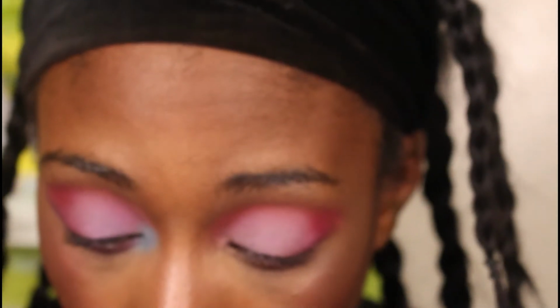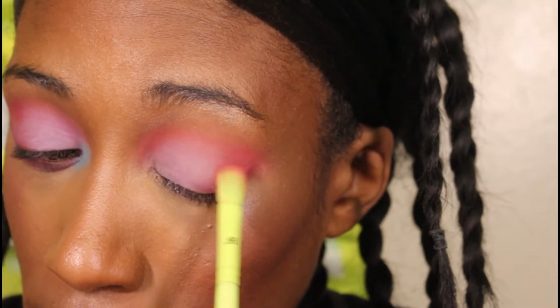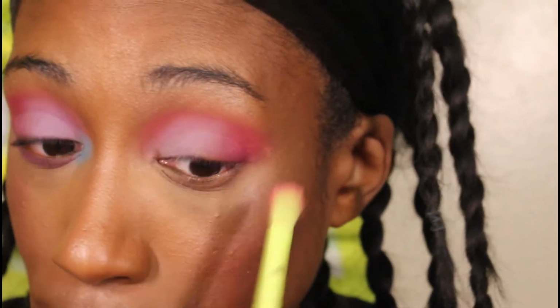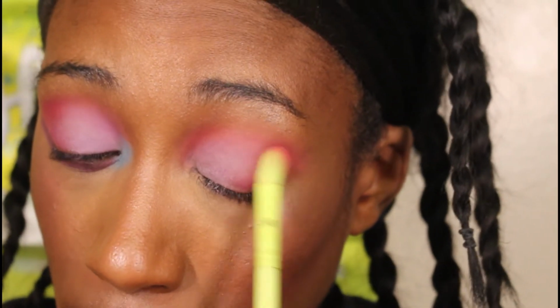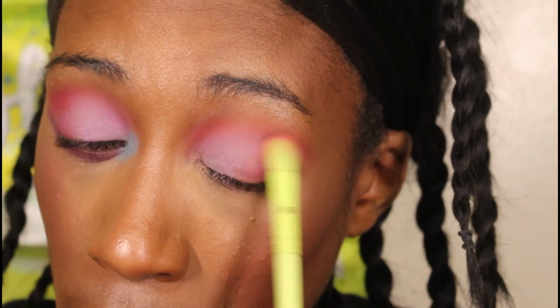I'm gonna do some more pink on the outer V. It's just the outer V that I'm really not necessarily liking, and it's only on this eye, so I might have just not put as much primer on the outer V on this eye as I did on the other one. Plus the other eye was wet when I did it, and this one is dry because I put it on both eyes. I guess I was thinking like I was going to work, but I really wasn't, so, you know, there's that.